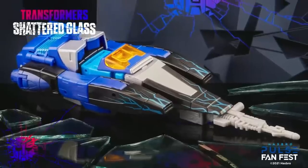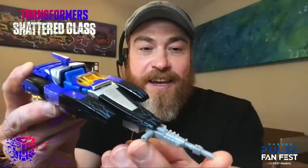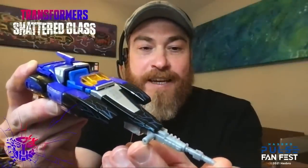All right, Mark, let's give fans a closer look at our first of five toy reveals in the Hasbro Pulse Shattered Glass capsule, which is Deluxe Class Blurr. Really excited about this Blurr that I have here in hand. As you can see, the colors pop off the screen. He's got some really nice metallic blue lightning paint applications that, oh, there you go. Catching it right in the light there.